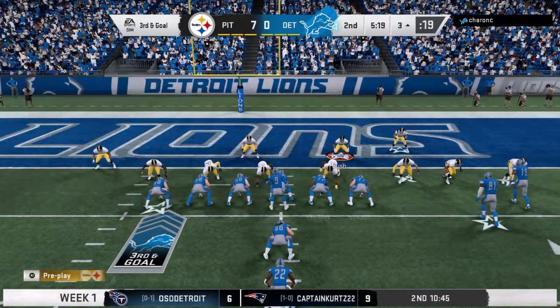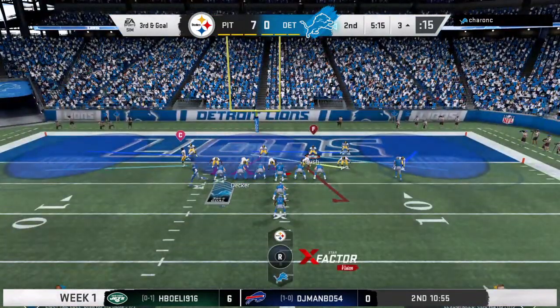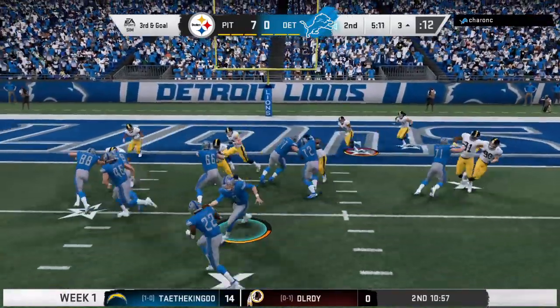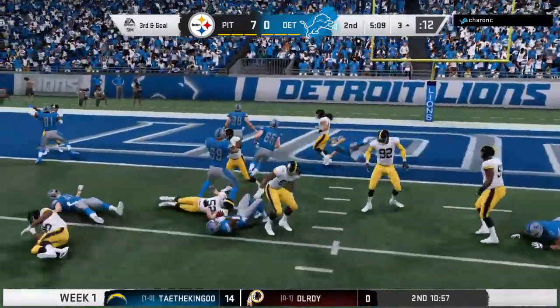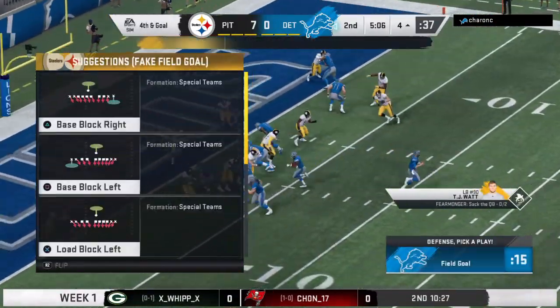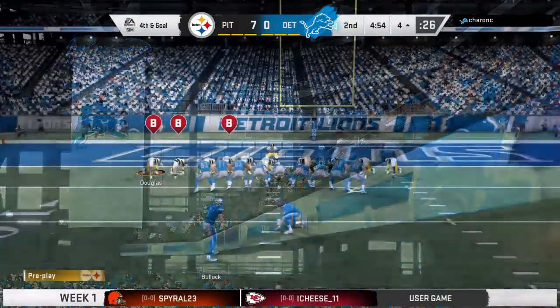And now this is 3rd and goal. They'll try to pick this up on the ground with Breida. He's not going to get there. That won't even be close. It was blown up in the backfield. That'll make it 4th down after a loss of 1.